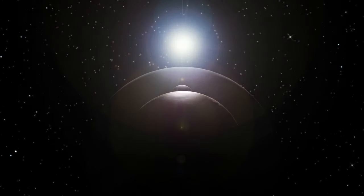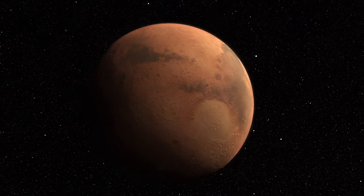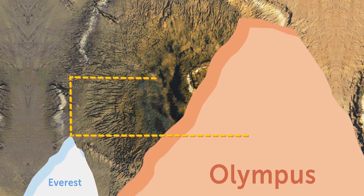By the way, Earth definitely isn't the only planet with volcanoes. The largest one in our solar system is on Mars. It would cover the entire state of Arizona, and it rises nearly three times higher than Mount Everest. Ooh, don't look down.